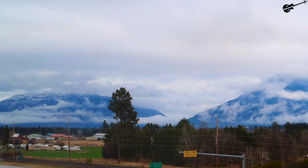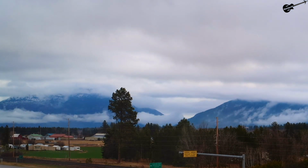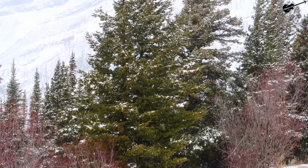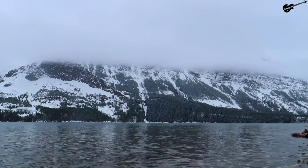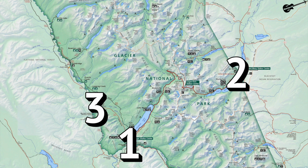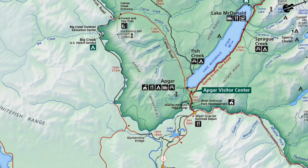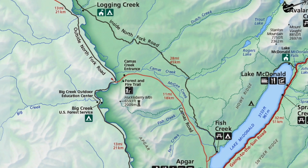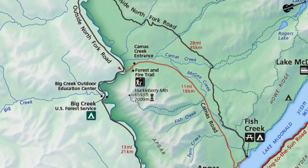Late April is an average month for Glacier National Park, where you can get nice cool days or cloudy, snowy days, depending on your visit. For our short stay, it was the latter option. The park has 7 entrances, but only 3 connect to the Going to the Sun Road. West Glacier being the most popular, East Glacier or St. Mary being where this road ends on the other side, and Camas Creek, which forks in near Lake McDonald.